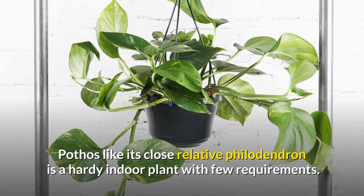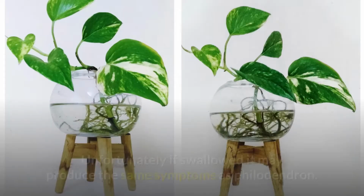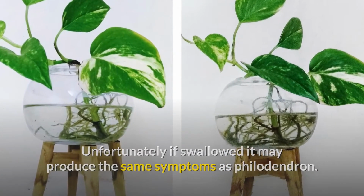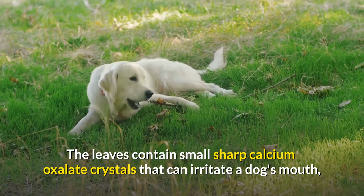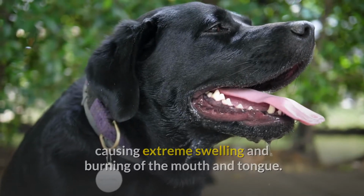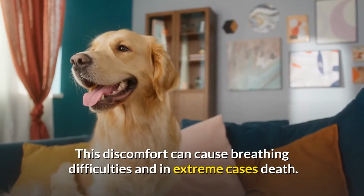Pothos, like its close relative philodendron, is a hardy indoor plant with few requirements. Unfortunately, if swallowed, it may produce the same symptoms as philodendron. The leaves contain small, sharp calcium oxalate crystals that can irritate a dog's mouth, causing extreme swelling and burning of the mouth and tongue. This discomfort can cause breathing difficulties and in extreme cases death.